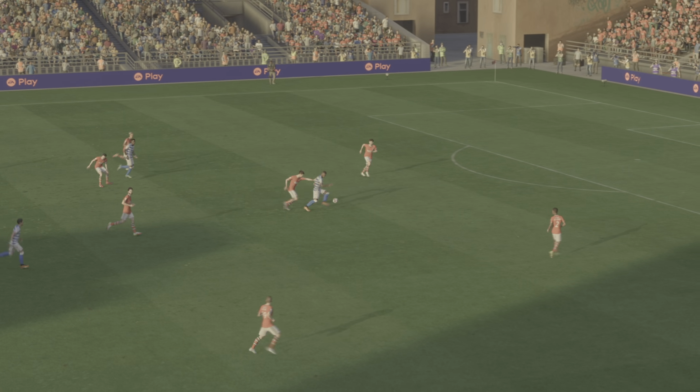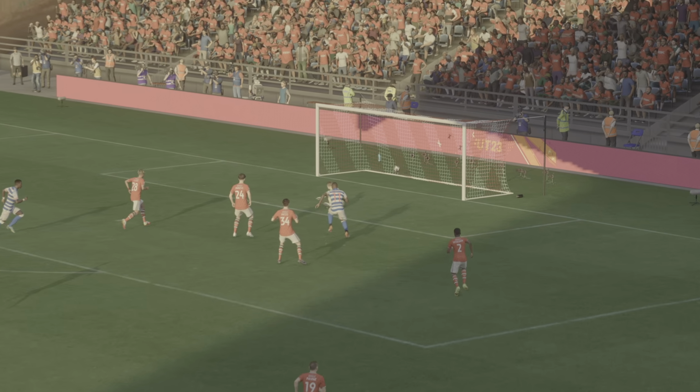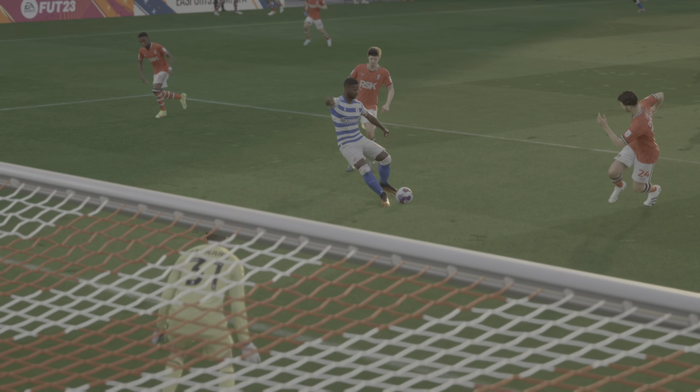Well, here it is again. He goes past his marker so easily with just a drop of the shoulder, and it's a great finish. He holds off the defender, keeps his composure, and finds the back of the net. It's a marvellous goal.